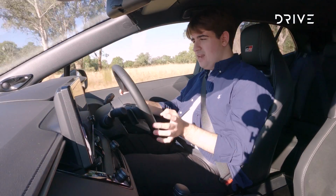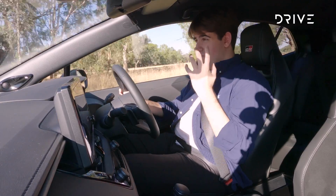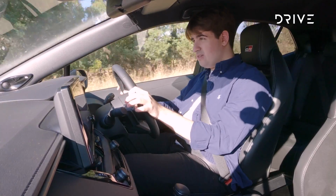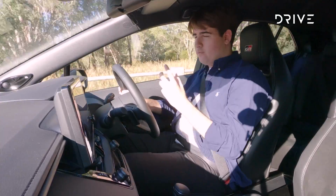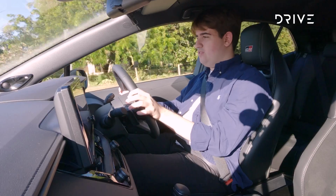In automatic mode, it can be a little bit doughy at times. It can sort of slur gears, but to be honest, for a torque converter, don't write this off simply by what's on the spec sheet. It's a really good gearbox, and it doesn't really get in the way of the performance of the car, which is perhaps a worry that we had before we started driving this new GR Corolla.